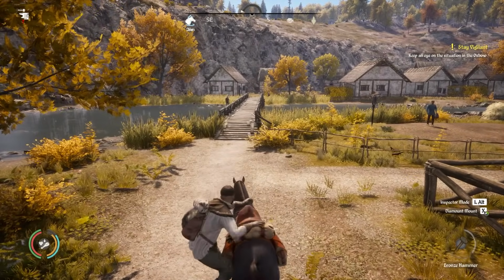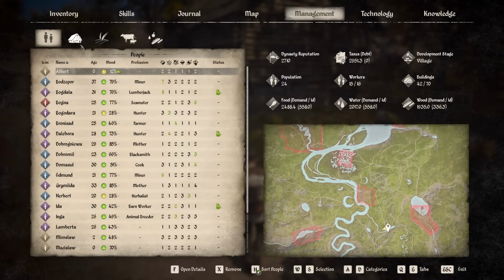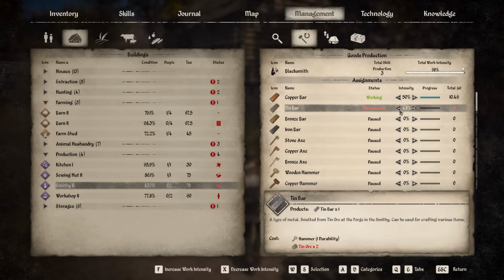What we may need to do actually is do another mining session for the people in the smithy. In fact, let's check that on camera together and just see exactly what the problem is. So smithy 2, we're telling them to make the copper bars. They don't have anything to make the tin bars.